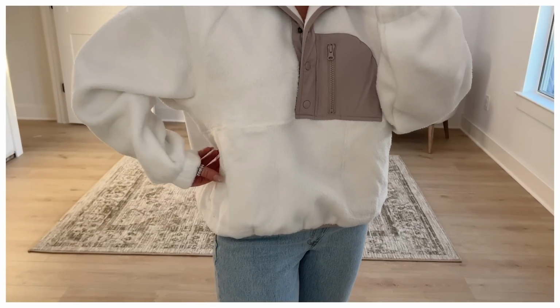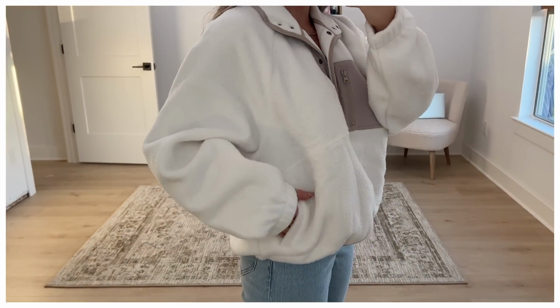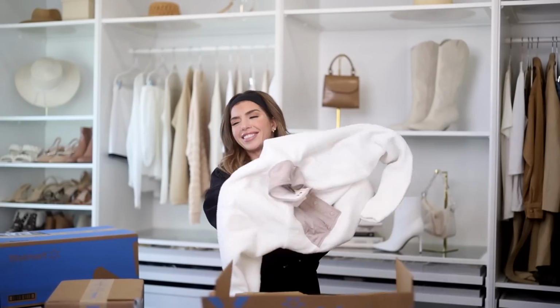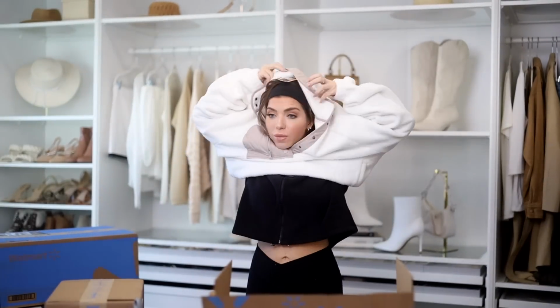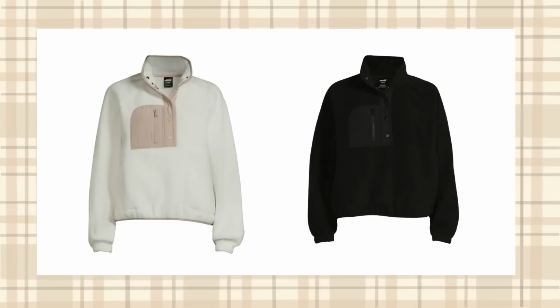It does look like this is gonna be a little bit more of a crop style. I'll attempt to double fleece it, y'all. We'll see how this looks. Okay, I think this is very cute. It definitely is a more crop style. I'm not getting bum coverage. And Avia is an athletic brand at Walmart, so keep this one in mind over your workout clothes, whether you are taking a nice walk outside, but I would equally wear this with just a pair of blue jeans.